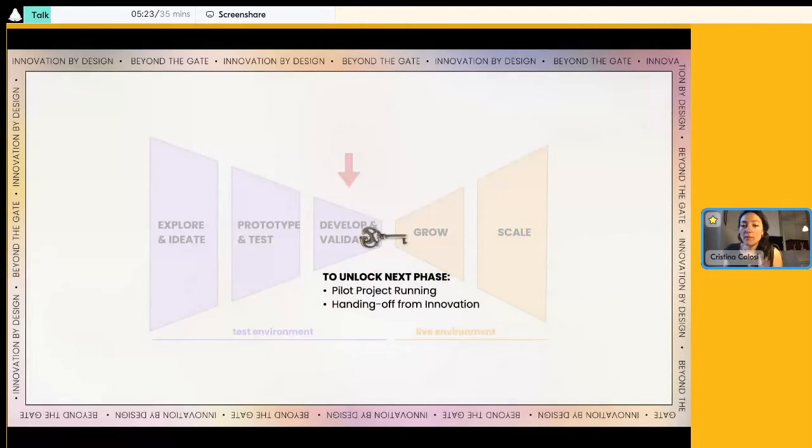And just to give you an idea of the criteria to unlock the next phase, what we are doing now, what we are almost done with after another year, is to run a pilot project in which all the moving pieces to deliver this service are actually moving, so that we can really prove that this is possible. We can prove it on a small scale with just one project, but we can prove it's possible.